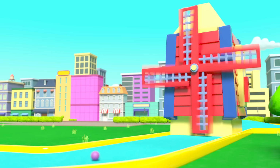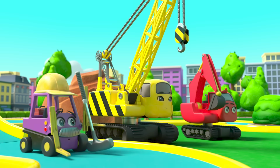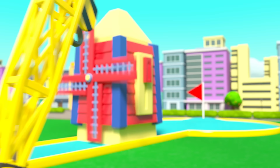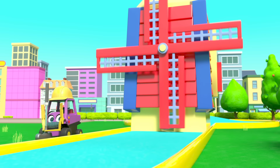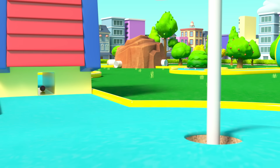Now the windmill, but it's spinning way too fast. Watch out, everyone. Maybe they should change the speed of the windmill. There, that's better. Mr. Rubble tries again. And it's straight through and in the hole. Nice work, Mr. Rubble. It's Digley's turn.